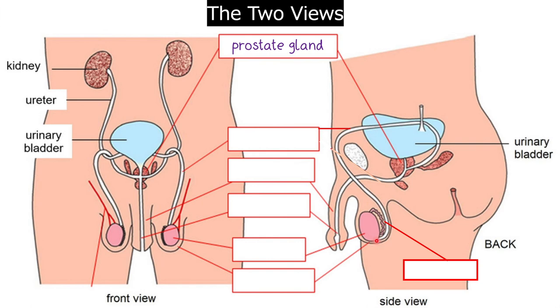So we've got the testes, and we follow around the tube. This one is the vas deferens. Okay, this part here, pretty easy. That's the penis. Let's see. What's the tube called that's after all the glands, after the bladder, and that goes through the penis? Well, that one is the urethra. Okay, let's see, this one here.